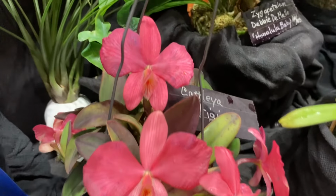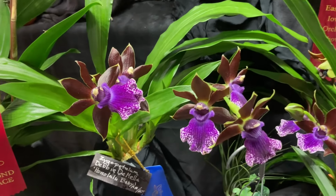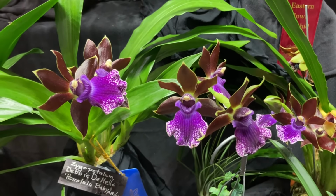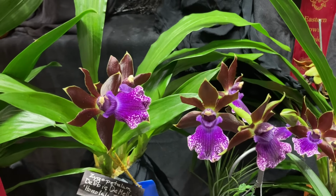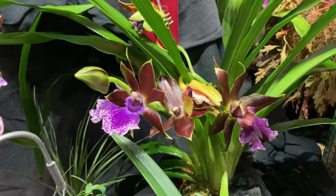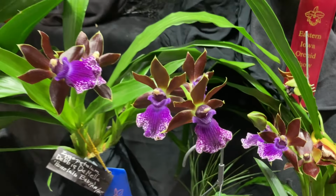This plant seems to have some little damage on it. I also got to judge Zygopetalums, which was my last student paper. And here is Debbie DeMello, Honolulu Baby. It's been previously given an AM. And there's a second one right here, and you can just tell that this one's not quite as nice as the first one, as there's a whole bunch of flowers going.